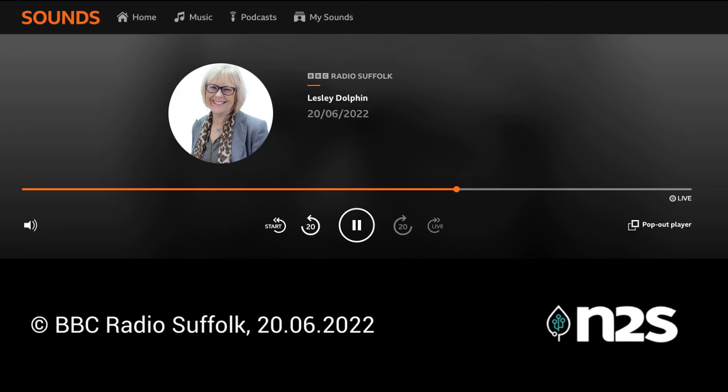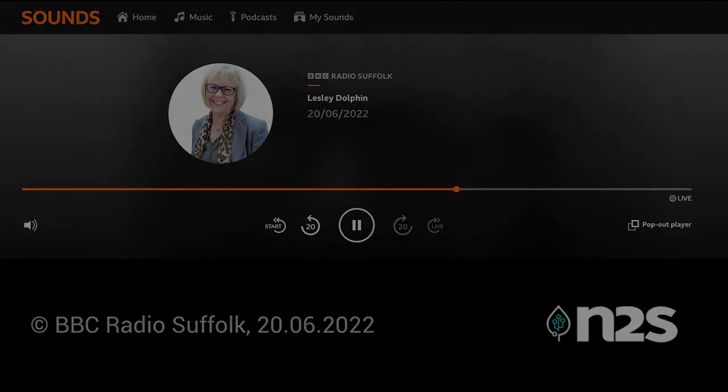It's N2S, Network 2 Supplies, based in Bury St Edmunds, and who would have thought it, using bacteria to find those metals, digesting it all, and then being able to separate those metals out.